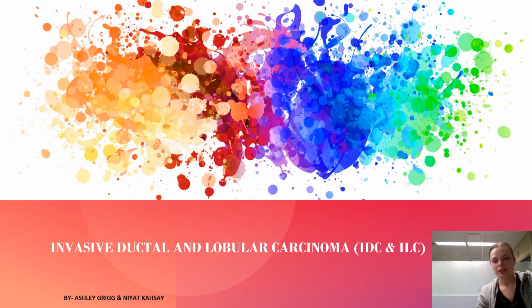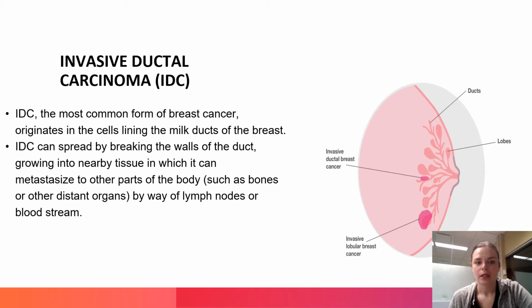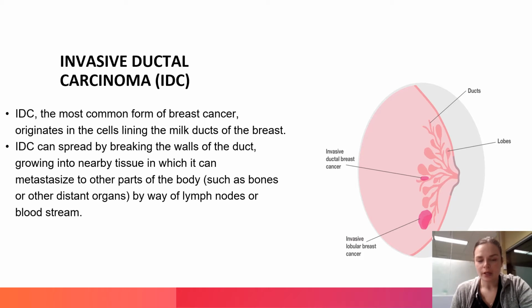We're doing a presentation today on invasive ductal and lobular carcinoma of the breast. IDC is the most common form of breast cancer. It originates in the cells lining the milk ducts, and it can spread by breaking the walls of the duct, growing into nearby tissues, and then to other parts of the body, basically any other organ, and it usually spreads by way of lymph nodes or the bloodstream.